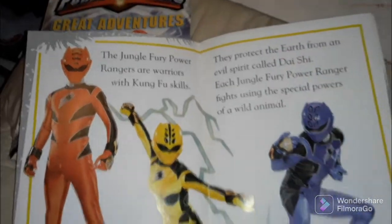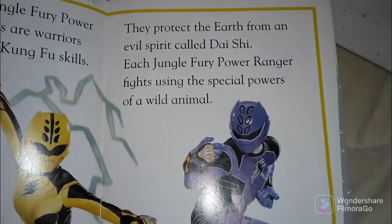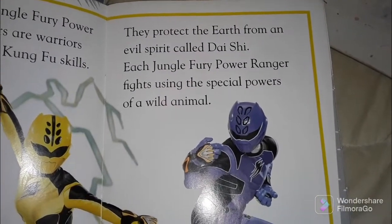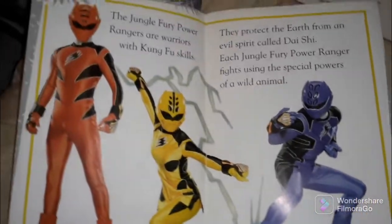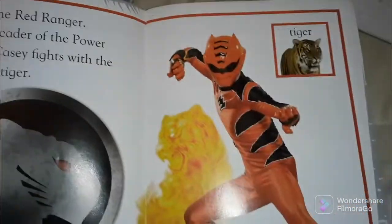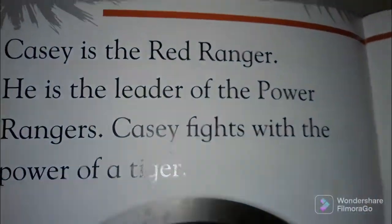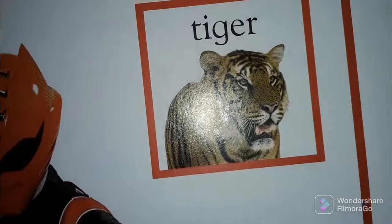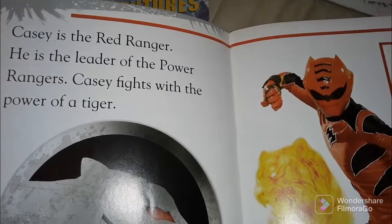So anyway, the Jungle Fury Power Rangers are warriors with kung fu skills. They protect the Earth from an evil spirit called Dai Shi. Each Jungle Fury Power Ranger fights using the special powers of a wild animal. Okay, so far so good. Casey is the Red Ranger. Holy crap, they have names. He's not just Red Ranger.